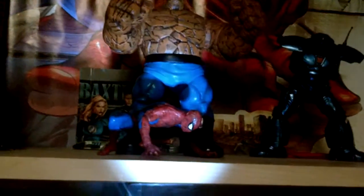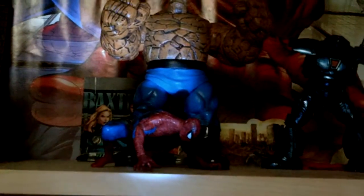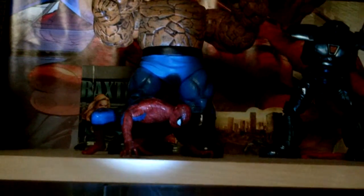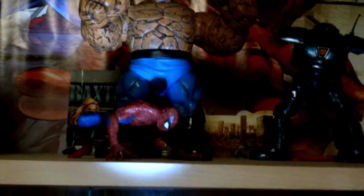Oh yeah, and that's the Batman that came with the Black Cat. Came with a nice display, nice wall, base, and everything. Came with some money, a little safe. Black Cat came with some nice accessories. Really glad I picked that up.